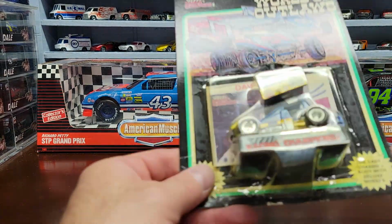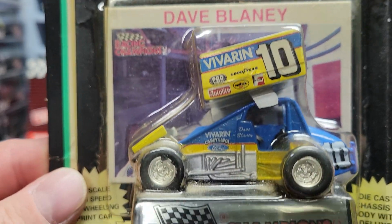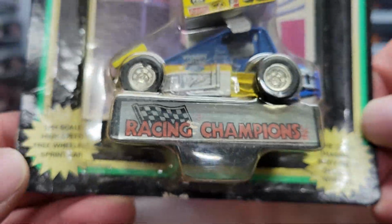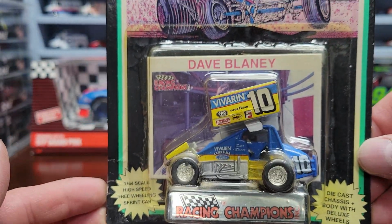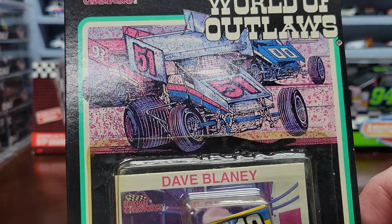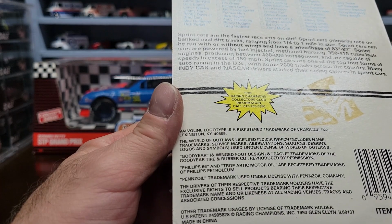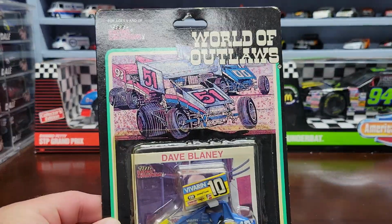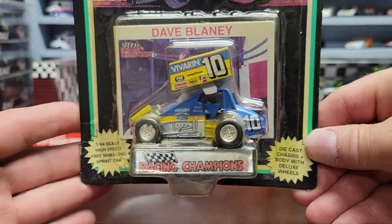Next, we got some sprint cars. This is a Dave Blaney, number 10. I think he still races, possibly, he might not, but I'm not 100% sure. And these are, of course, all older cars. These are all from 1993, called World of Outlaws. Racing Champions cars.